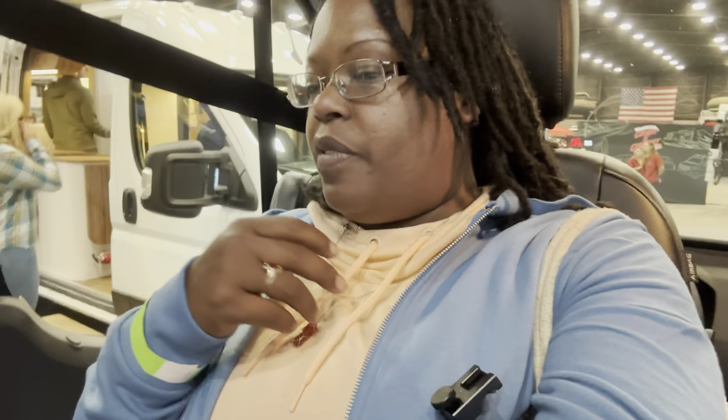What it feels like to sit. Oh, you can be at home chilling. So much better than that minivan. Nice. Tight space though. And the length of the bed, I probably wouldn't be able to fit.